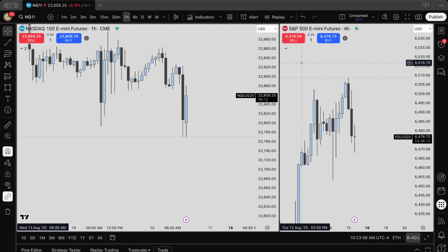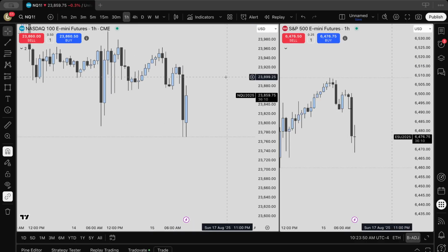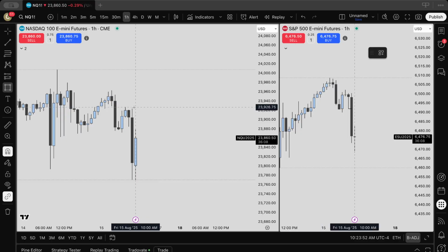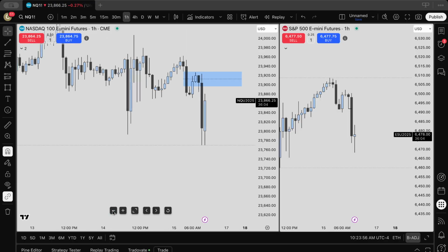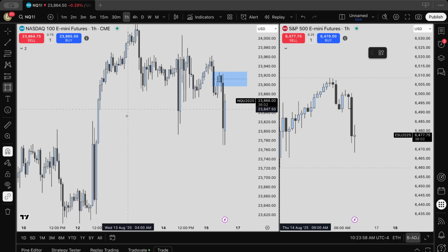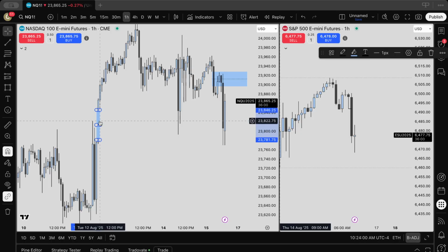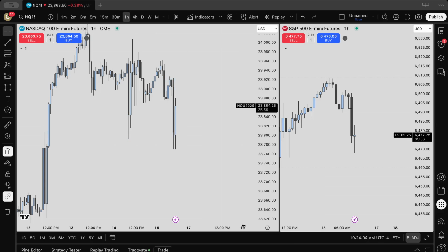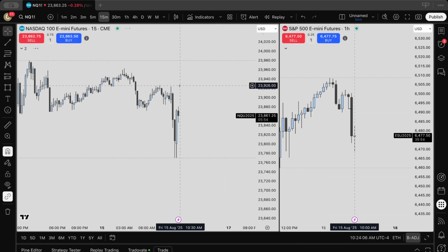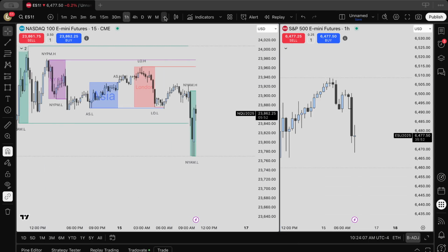Dropping down to the hourly, we have this bearish hourly gap as well. And we also have this bullish gap that we respected just in general right there. Okay, and then dropping down to the 15-minute time frame, this is what we have.